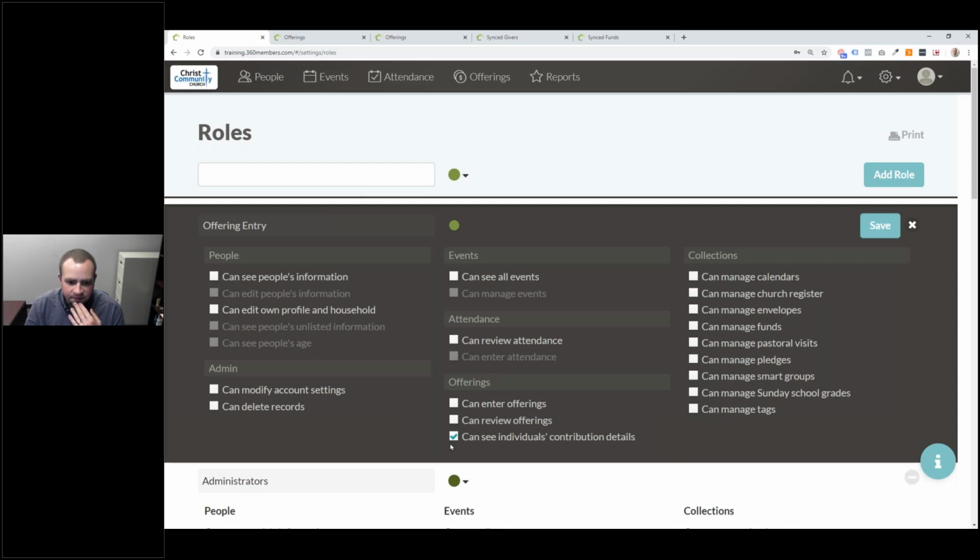So the first thing, let me uncheck that box. Let's say you have a volunteer and the only thing they can do is enter offerings, and you don't want them to see who gives what. That's why you have offering envelope numbers. So you have somebody who confidentially takes the cash out, takes the check out, puts the dollar amount on the offering envelope, hands the offering envelopes to somebody. So all they're getting is numbers. Offering envelope 134 gave $50.